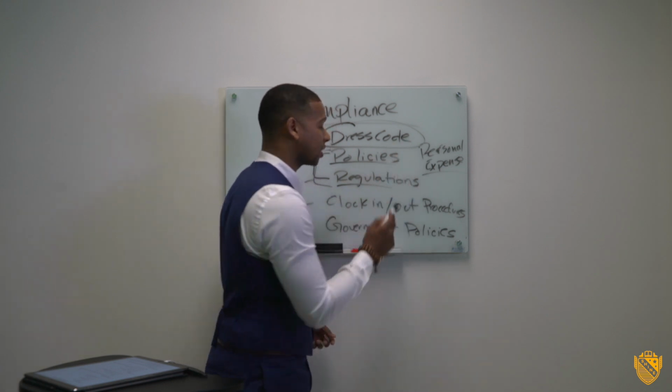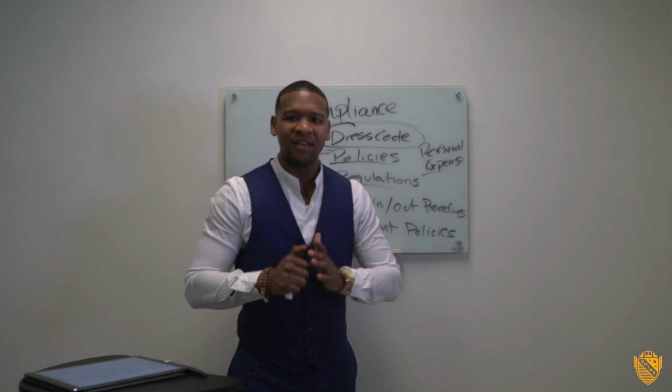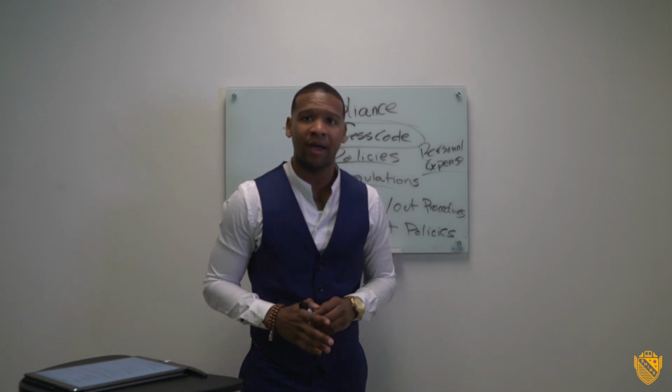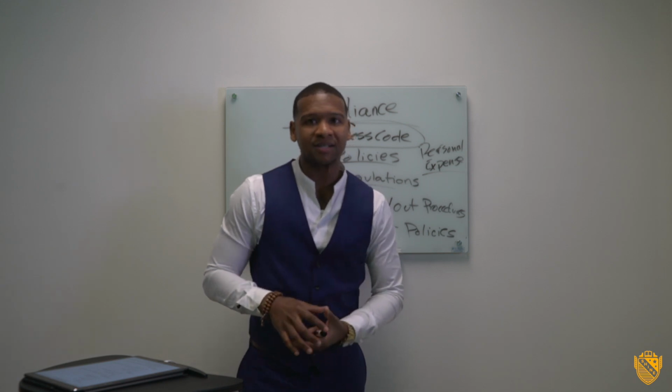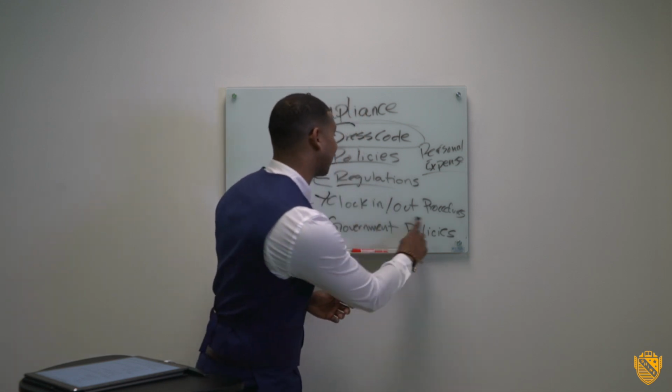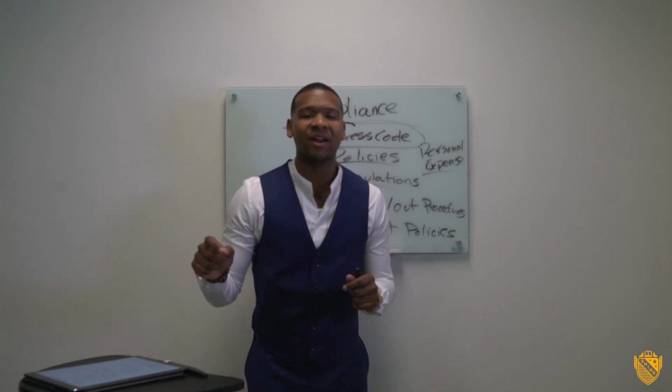So what are the dress codes? What are the clock in and clock out procedures? I've worked with different people that have after school programs, that have actual corporations, that have smaller businesses that don't have a clock in and clock out procedure. This could be as simple as when you walk through the door, just write down your time.